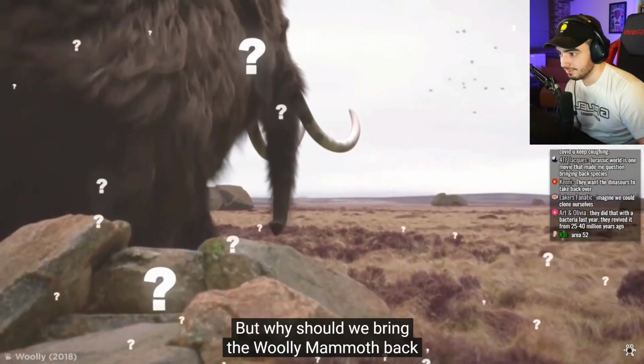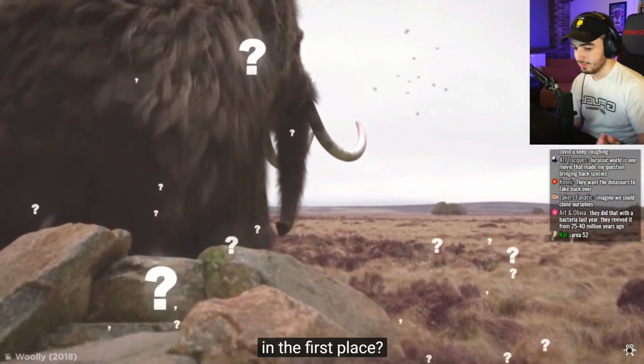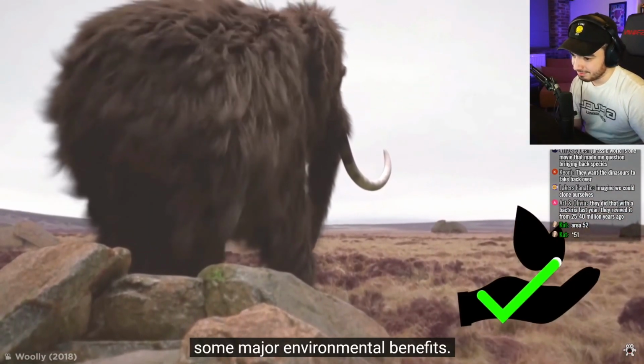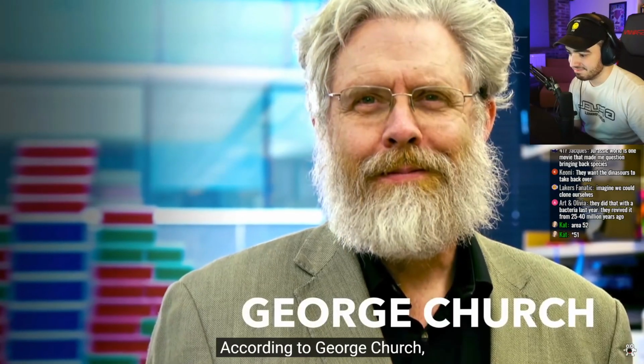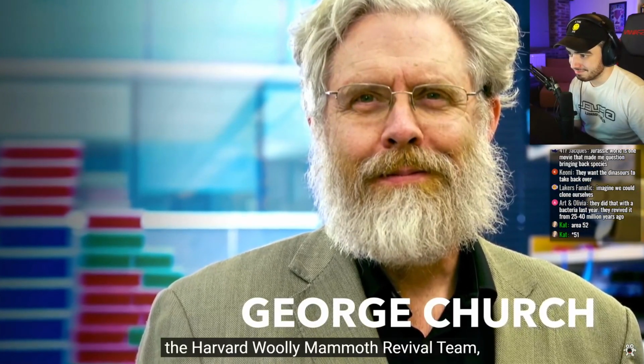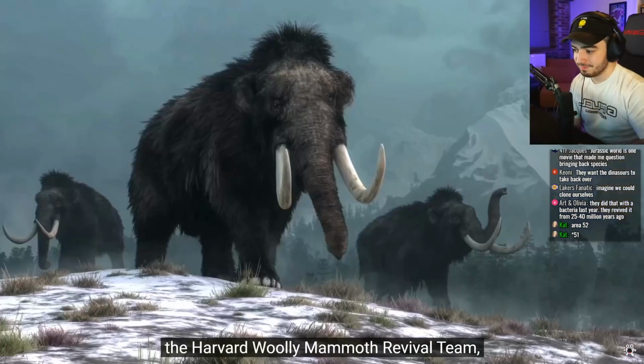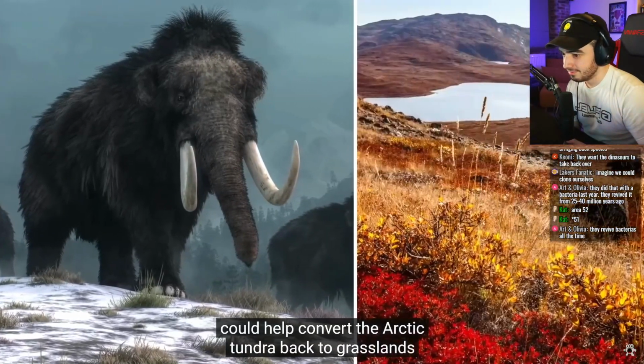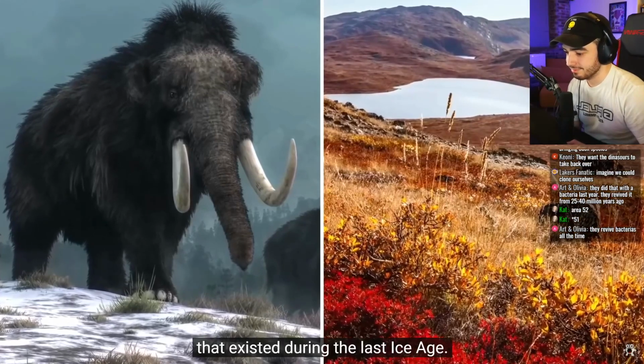But why should we bring the woolly mammoth back in the first place? Great question. Well, it could actually have some major environmental benefits. According to George Church, the researcher heading up the Harvard Woolly Mammoth Revival Team, bringing back the giants could help convert the Arctic tundra back to grasslands that existed during the last ice age.